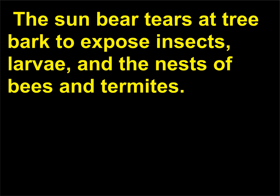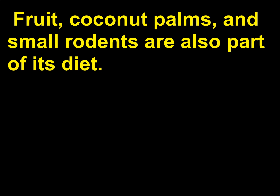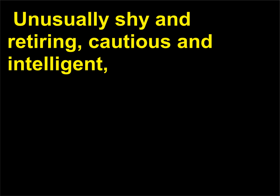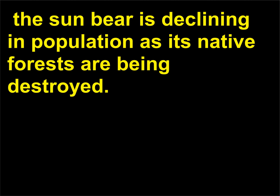The sun bear tears at tree bark to expose insects, larvae, and the nests of bees and termites. Fruit, coconut palms, and small rodents are also part of its diet. Sleeping and sunbathing during the day, it is active at night. Unusually shy and retiring, cautious, and intelligent, the sun bear is declining in population as its native forests are being destroyed.